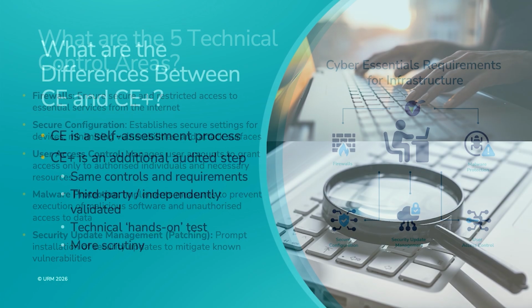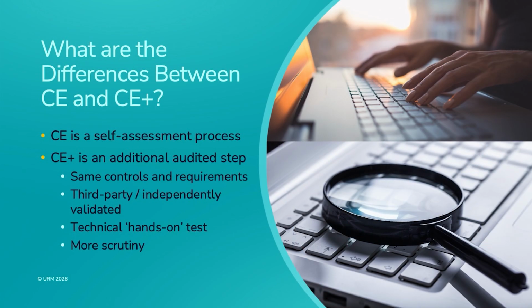Brilliant, thank you. Okay, so Cyber Essentials and Cyber Essentials Plus, what are the big differences then? The big difference is the Cyber Essentials VSA or SAQ, so Verified Self-Assessment or Self-Assessment Questionnaire, however you want to term it. Effectively, you're verifying yourself. What you fill out in that questionnaire is signed off at board level to confirm it's correct, and you're very much verifying that you are following the controls of Cyber Essentials.